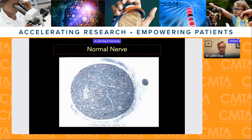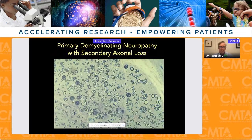Here you can see there are lots of nerve fibers. Here there are many fewer, and there's some other evidence of nerve damage here, but there's a primary deficit in the amount of myelin around each of these individual axons or nerve fibers. And so this is a demyelinating form of CMT.